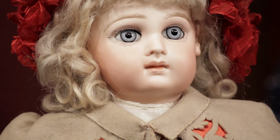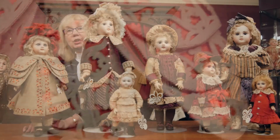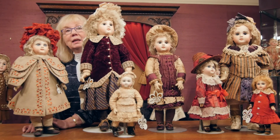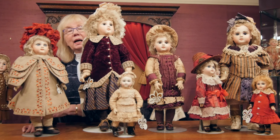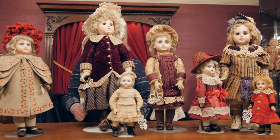Here we have a child whose eyes are big in proportion to the head, as a child would be, which is what called Emile Jumeau to be making these wonderful paperweight eyes that were eventually made in his own factory and just really gave the look to his dolls, a very beautiful example.